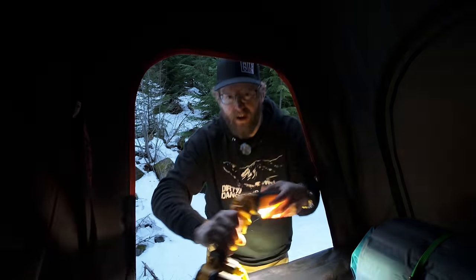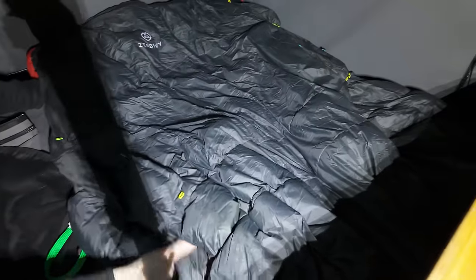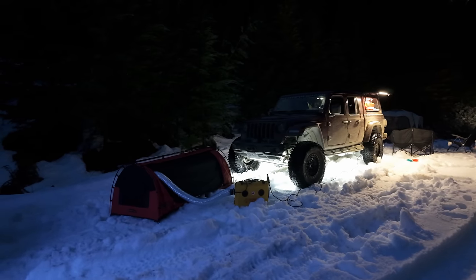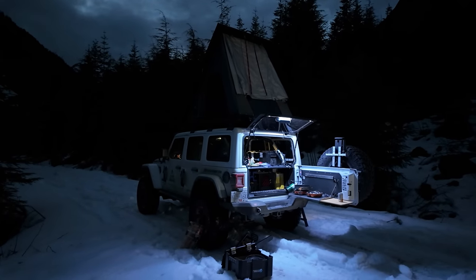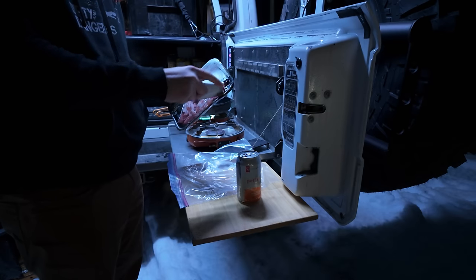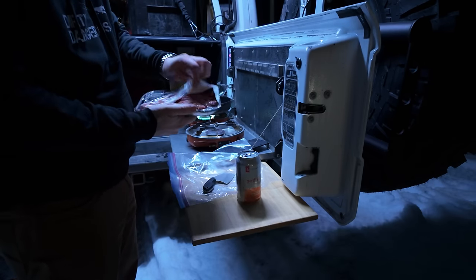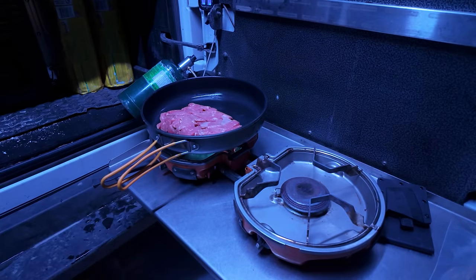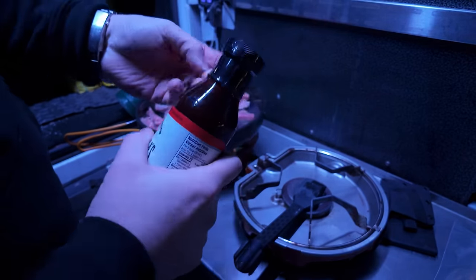Get our sleep system set up. Throw some pillows in here, and we'll throw some electrical up here, and we'll call it done. Barbecue sauce out for the steak.